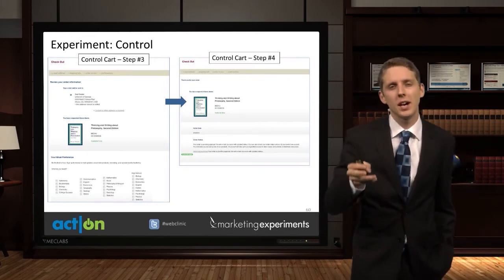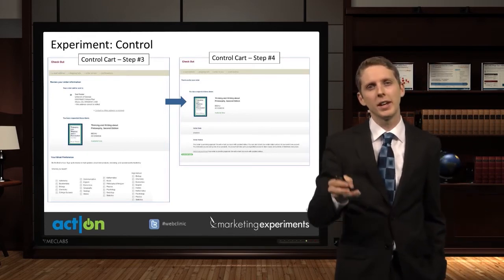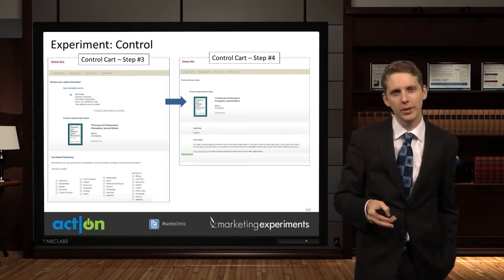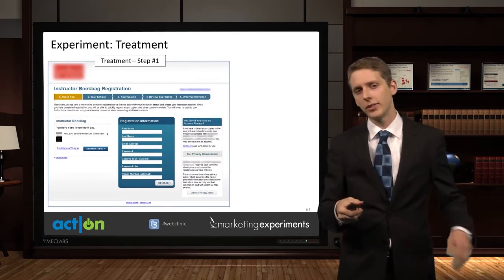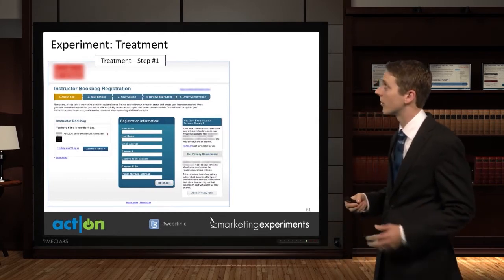Our hypothesis was, what if we came in there for the forms? What if we gave a reason? What if we justified everything we were asking from them? Let me show you what I mean. So we took it, we broke it up into 5 steps. That's essentially what was already broken out.